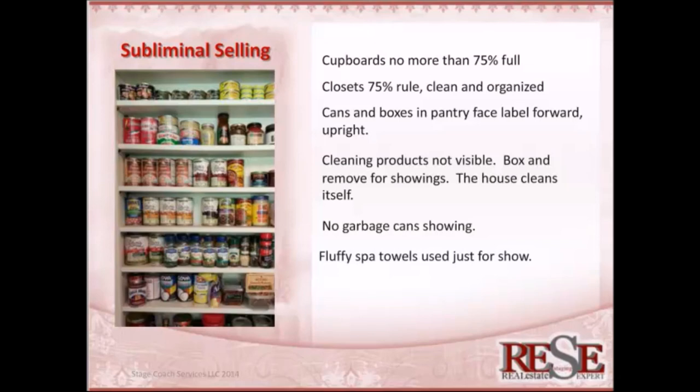I also recommend putting in fluffy white spa towels in your bathrooms, but I also recommend keeping them just for show. Use your regular towels, and as soon as you know you have either photos or a showing, pull out a box with the show towels, put them up, and hide yours and box them and put them away while you're boxing up your cleaning products.